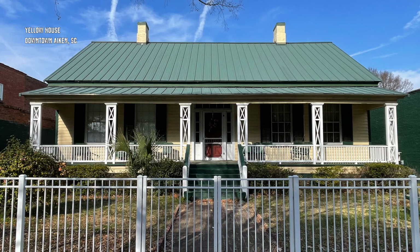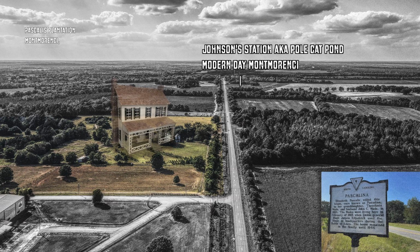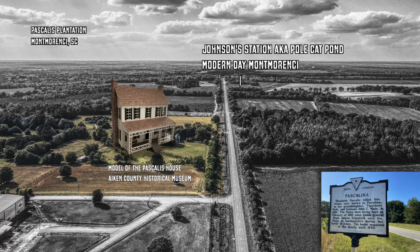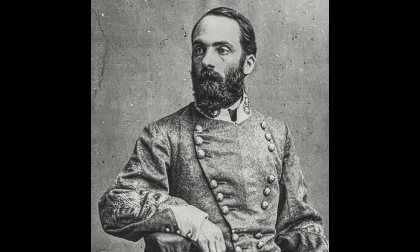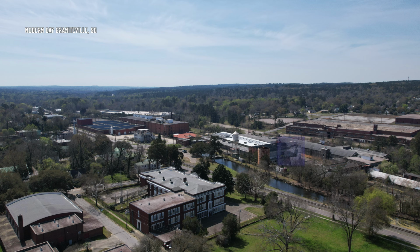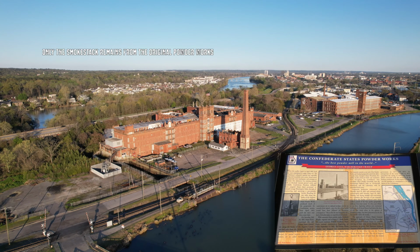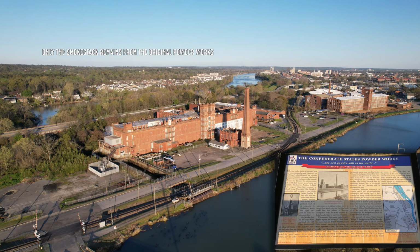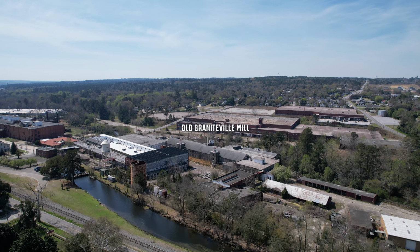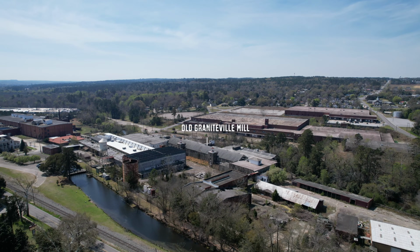General Wheeler would plan from the Yellow House, while General Kilpatrick and his Union forces set up HQ at the Pascalis Plantation in Montmorency. General Wheeler was concerned that Kilpatrick will try to take Augusta and take the Graniteville Mill. Augusta was key because it had the powder works, which developed powder for the Confederacy. The Graniteville Mill was key because it provided uniforms for the Confederacy.